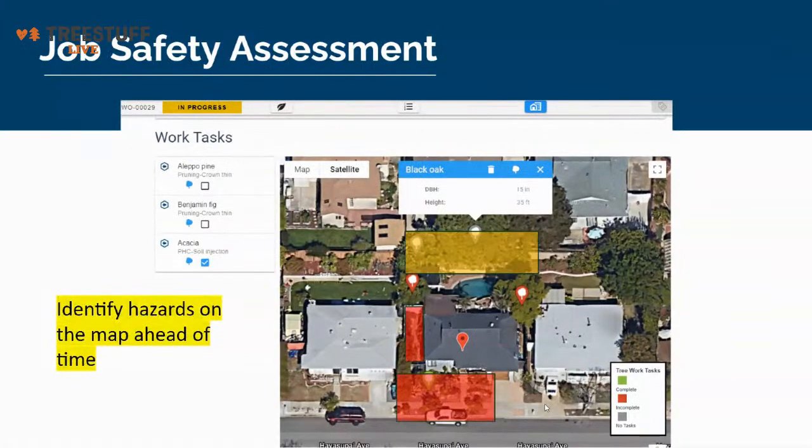I mentioned a little bit of job safety assessment too. This is other things we're working on. Can the estimator start to identify things that will help set up the job safety assessment? Now, we always have to do that in the morning on site every day. We have to have that discussion with the crew and document that. It's always really good to document that in the software too for OSHA when they come knocking, if they come knocking, hopefully they don't come knocking. But documenting that daily job safety assessment.